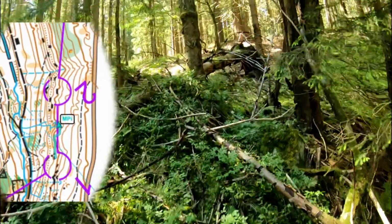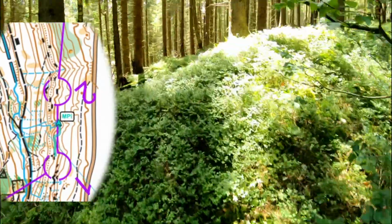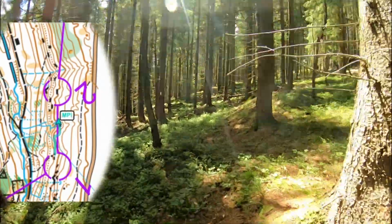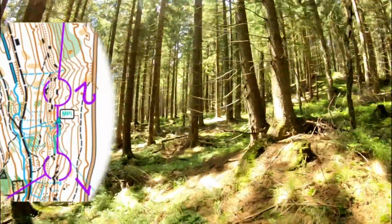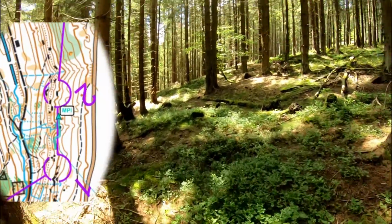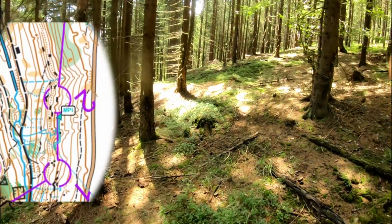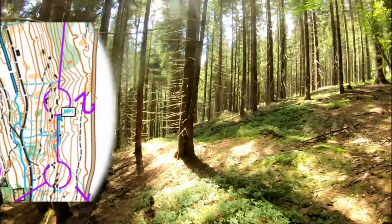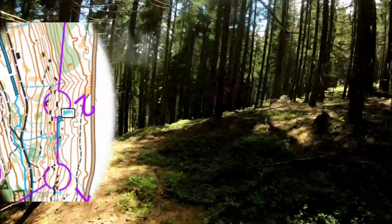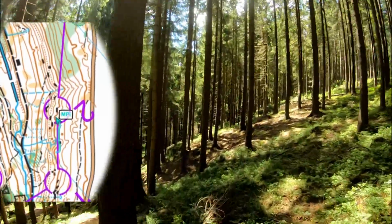Here again, I'm kind of struggling just to navigate through these contours or through this hill or slope. And now I just try to continue as straight as possible. Okay, here I fell down. So maybe it was due to me looking into the map rather than looking under my feet. So that's a common cause for me falling down.